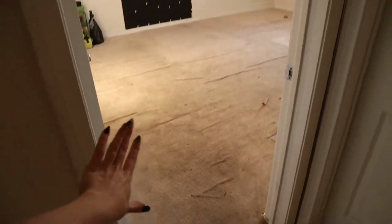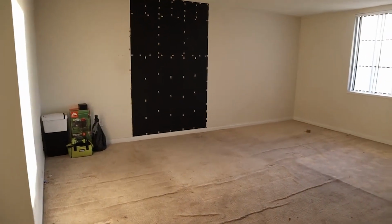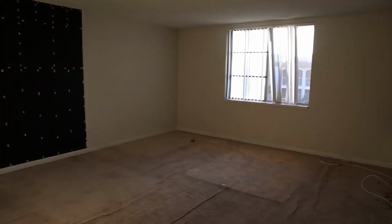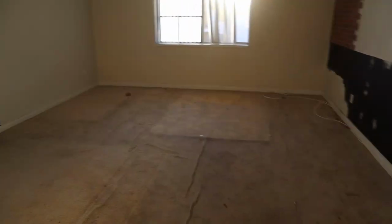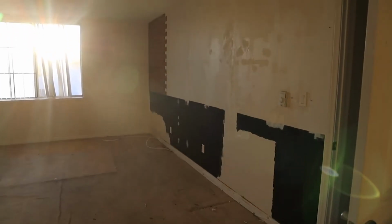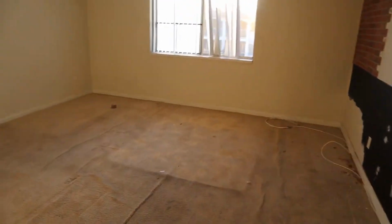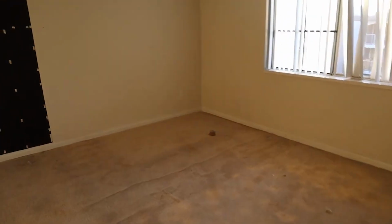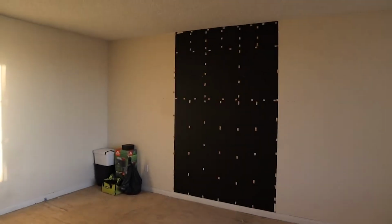And then here is my master. So it's this space right here. It is massive. Huge. You guys see how big that is? And then there's like half taken down projects, but it's all this space right here. It's so big. And that black section right there is where my headboard used to be. So that's where all the pieces are stuck on. In the corner is just some stuff that's going to the guest unit.